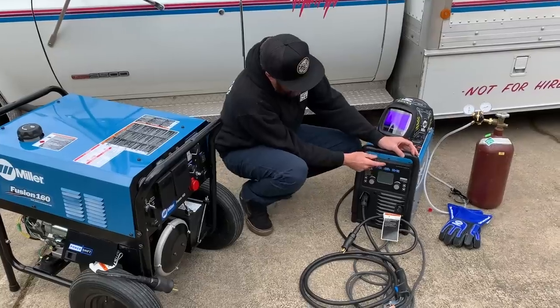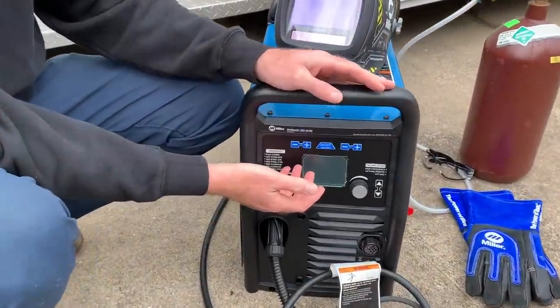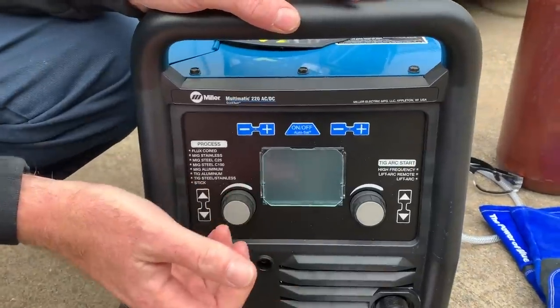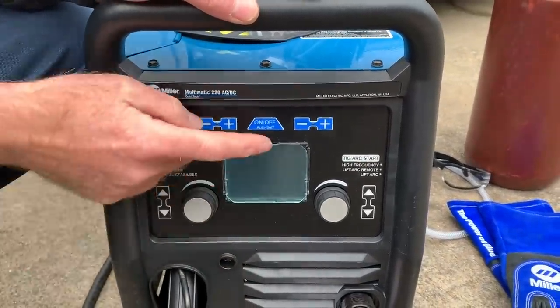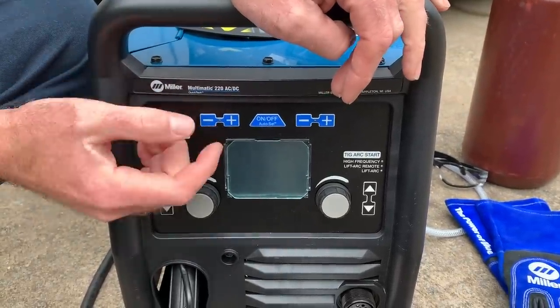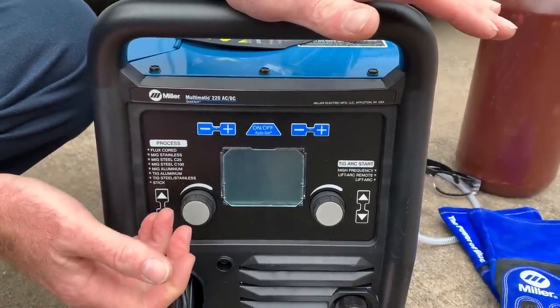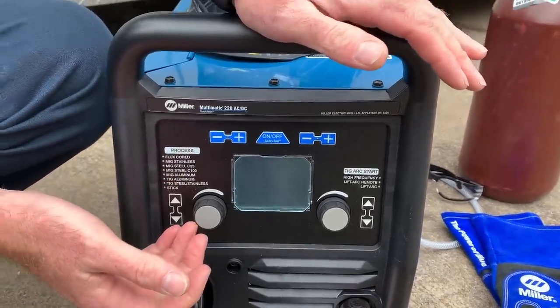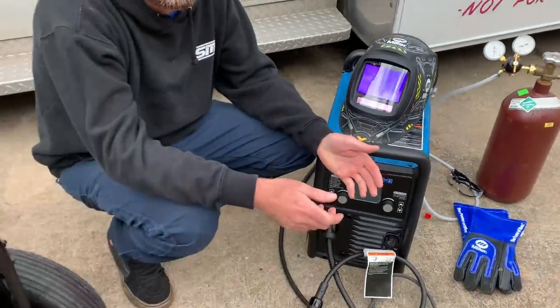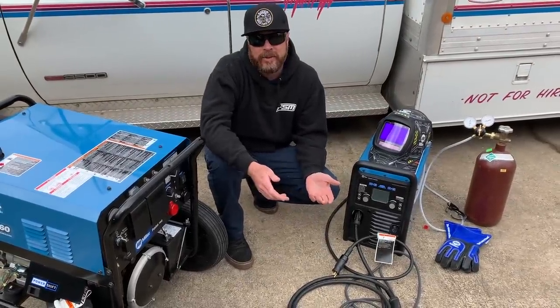With Auto-Set Elite, and you can't see any of the digital output right now because we don't have the generator running, wanted you to be able to hear me. All you do is choose your process, turn on Auto-Set Elite, choose your material thickness, and it automatically sets the weld output. So MIG welding today, it's going to determine our voltage and wire speed for us. It's just that easy. All of this stuff is extremely portable and it's what's making this road trip a success.